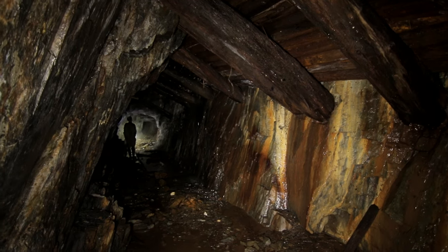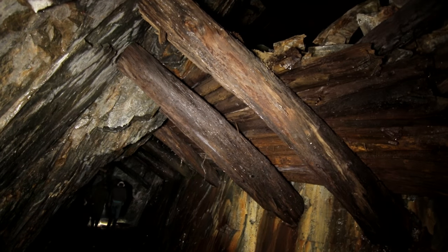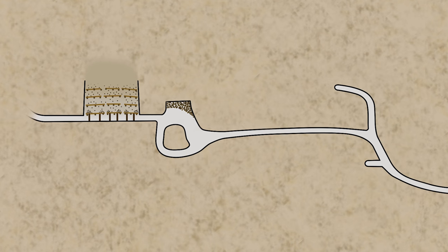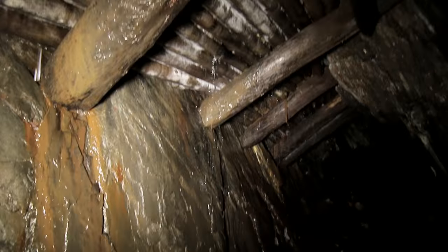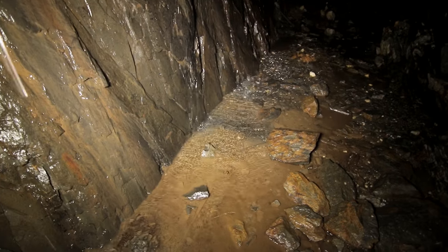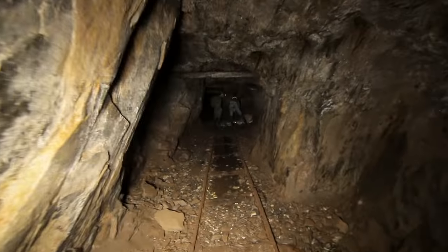Next, where do you want me to go? Yeah, you gonna take the run with me? Here you go, folks. Okay, we're on the other side. Ore cart tracks pick up. There's the water flow through the timbers. Wow.